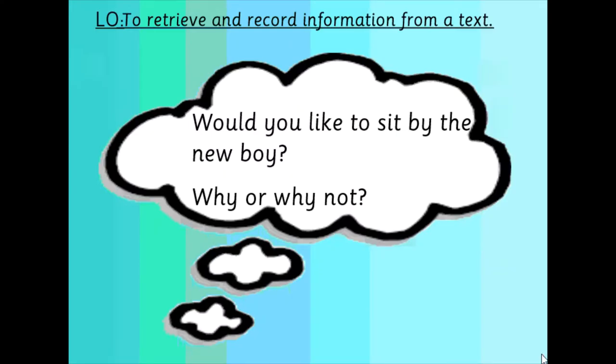Now, yesterday at the end of Mrs Evans' lesson, she gave you a think question. It's your ideas, knowing what you do about the story so far, to think about the answer to this question. So, would you like to sit by the new boy? Why or why not? Some of the ideas that you might have come up with could be, no, I wouldn't like to sit by him because he doesn't talk to anybody, so it would be a bit boring and not much fun.